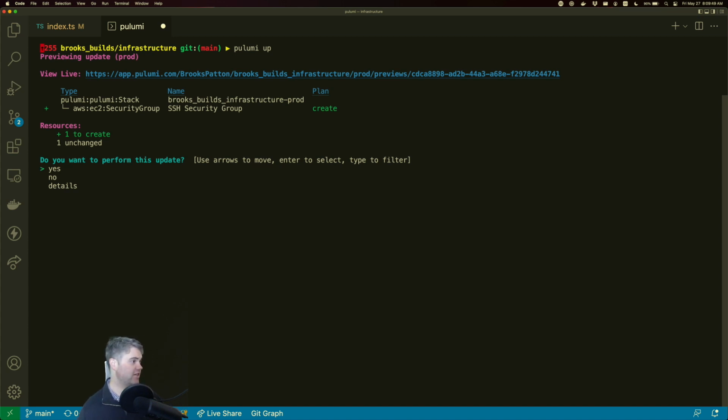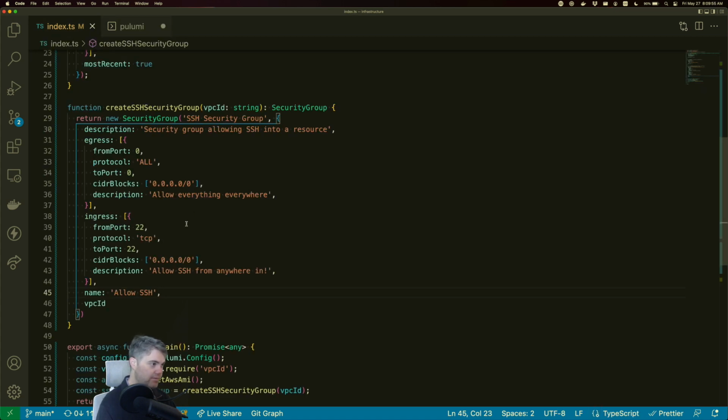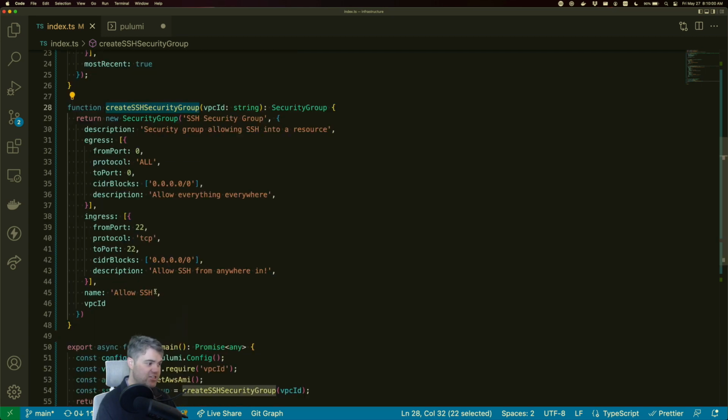Okay, so it's going to try to create that. Let's go ahead and create it. Now, okay, so we create a security group. The security group is going to allow SSH in everywhere.